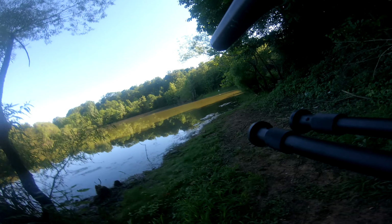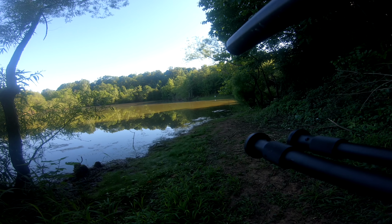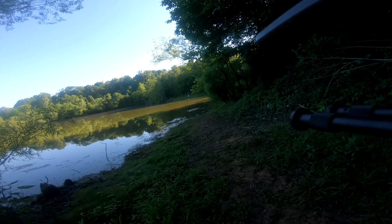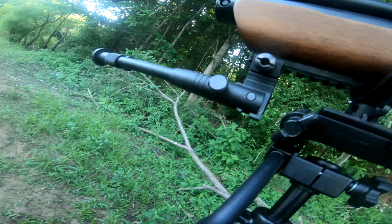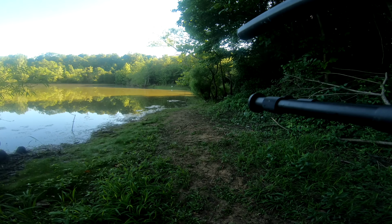Is that one over there? I don't know what that is. This fucking V thing too, it's like, look at this. Watch it just go sideways. Why did I tighten that? The car's coming.